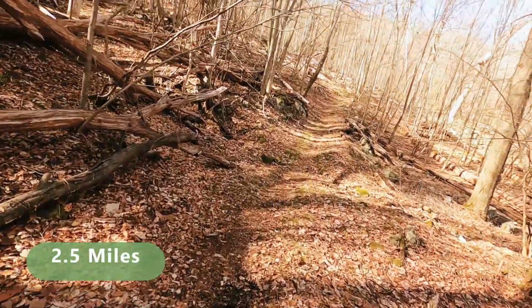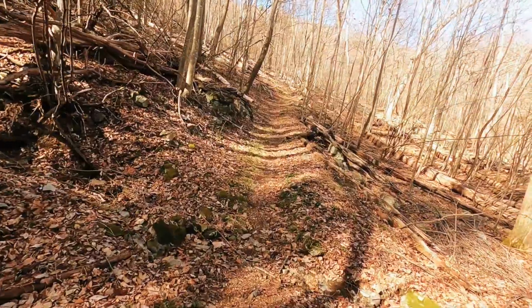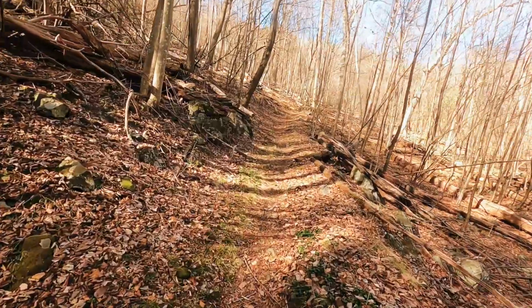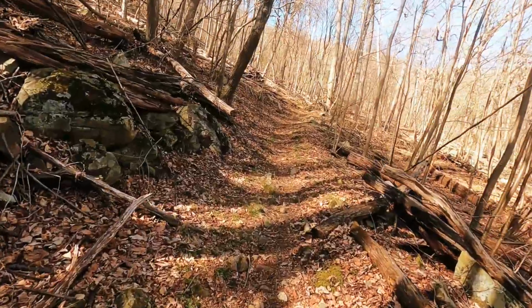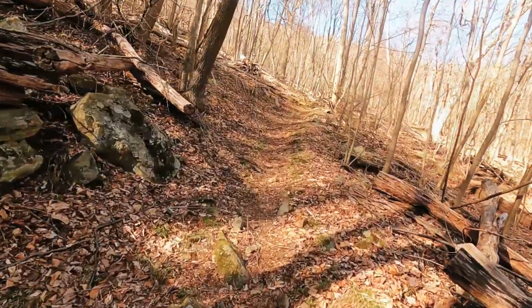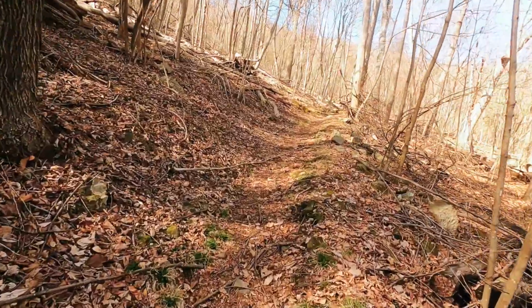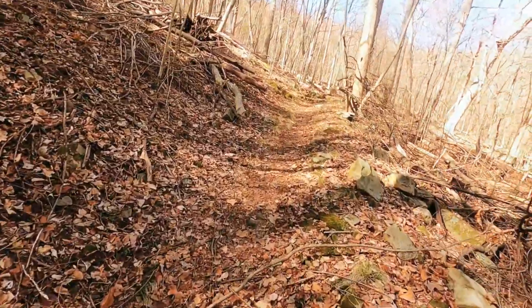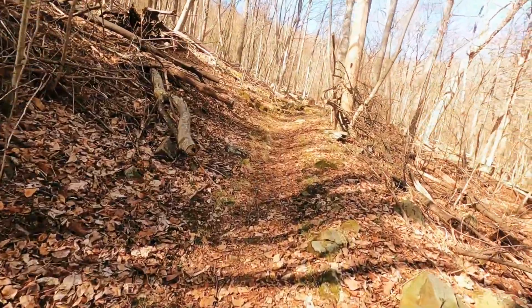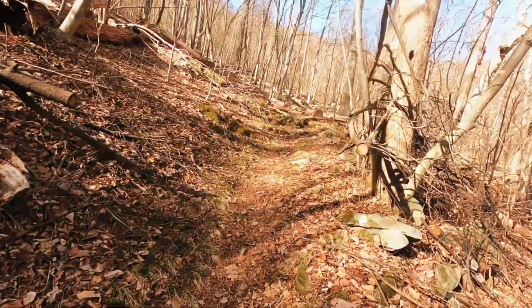Two and a half miles. Shouldn't be too long until the Skyline Drive. It should show up maybe around 3. Something like that. Pretty much been uphill ever since we left the cabin. Legs are a little tired from the hike this morning too. I'll push through.